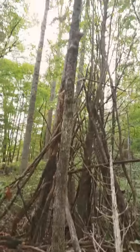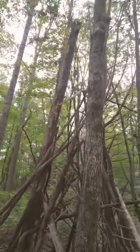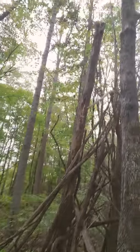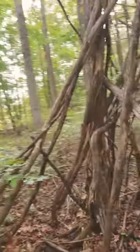You can't make up this stuff. Come to a structure like this with a huge tree like it. That one tree is the size of a telephone pole right there leaning up. And it's not rooted. There's no roots to it. It's huge. You can't make this stuff up when you're in here.